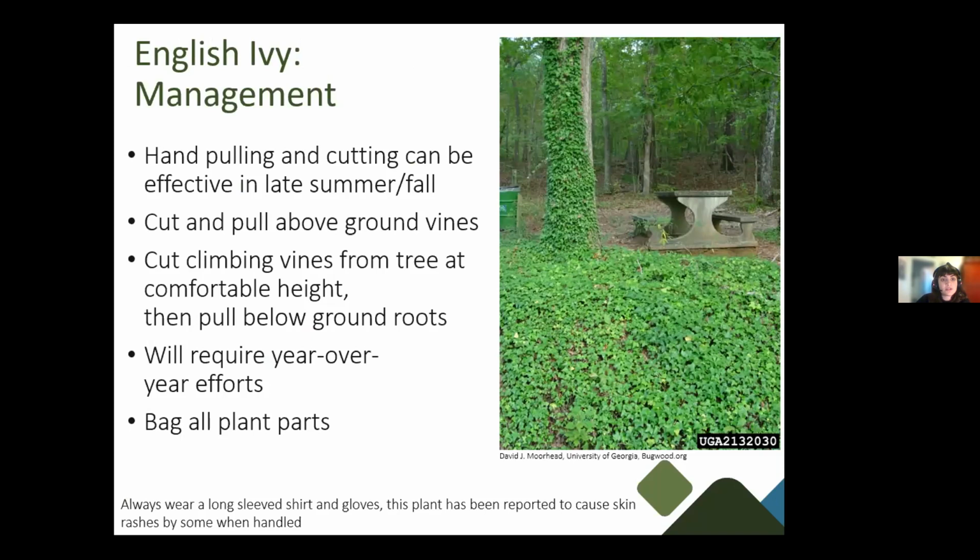So you can hand pull and cut this one, which can be effective in late summer and the fall. It does require putting in that kind of effort over the course of a few years, and you do need to bag all plant parts. I will note, though, that this plant can cause rashes for some people when it's handled, so you do want to make sure you're wearing proper gloves and long sleeves and protection, as with really any kind of plant removal, but just noting it especially for this one because some people do have sensitivities to it.